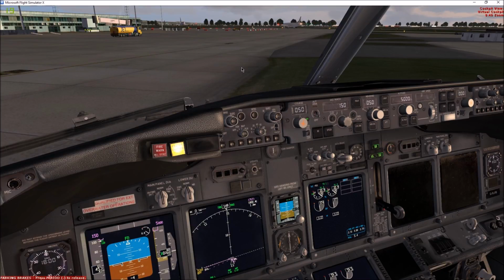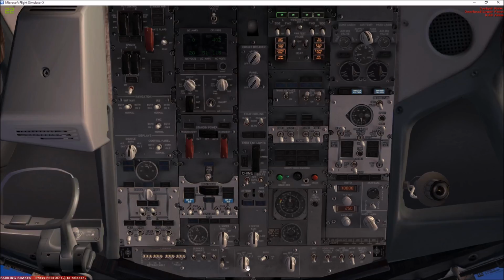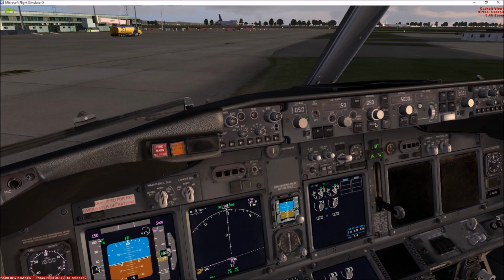KLM 1094, via holding point Alpha 1, line up and wait runway 05 left. I'll start the checklist. Engine generators. Holding at Alpha 1, near KLM 1094. Probe heat on. Anti-ice not required. Engine bleeds on. Packs to auto. Isolation valve auto. APU bleed off. APU switch off. External lights, logo on, strobe steady. Anti-collision lights on. Green on. Master caution light off, and recall is clear.